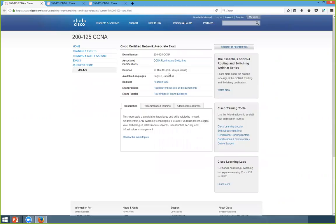So in my opinion, it's actually a little bit easier, and it's probably better to get it in there and out of the way. The topics are exactly the same. There's no difference in the topics that they look at. They just split it into two. So ICND1 is basically your layer 1 and layer 2 stuff, and then ICND2 is basically your layer 3 and up. So they just break it into those two separate sections. So if you feel more comfortable in one area or another, you can take it that way. But the accelerated exam, for most people, I don't think there's any reason to not go down the accelerated path, to be honest.